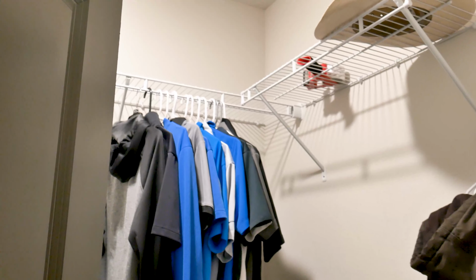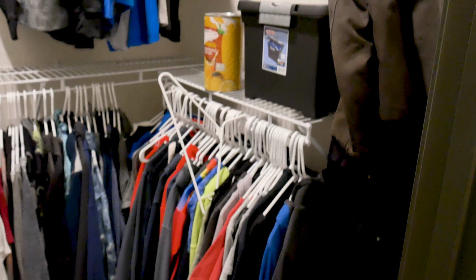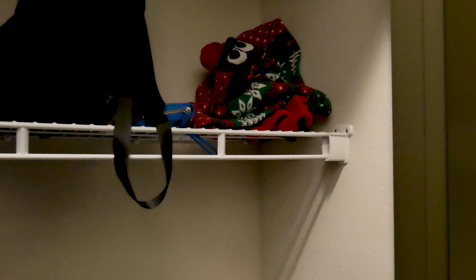Going to here. We have a full walk-in closet here, so we have all of our shelves up top, all the way around. Down below, we just have more shelves, and everything is hung up, trying to stay as neat as possible. If we look across the hallway, or across the room, the camera does not have the widest angle lens. We have a whole closet right here.